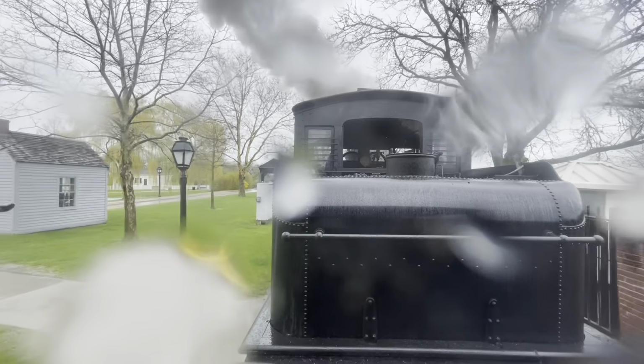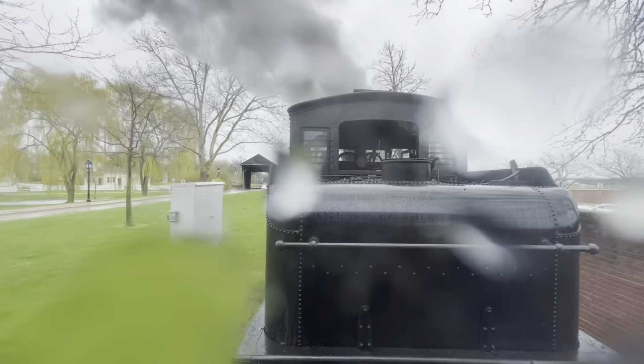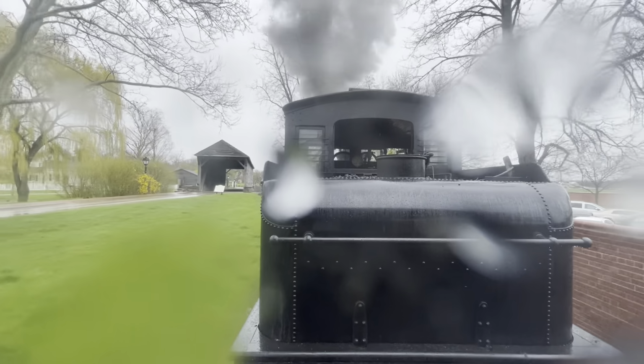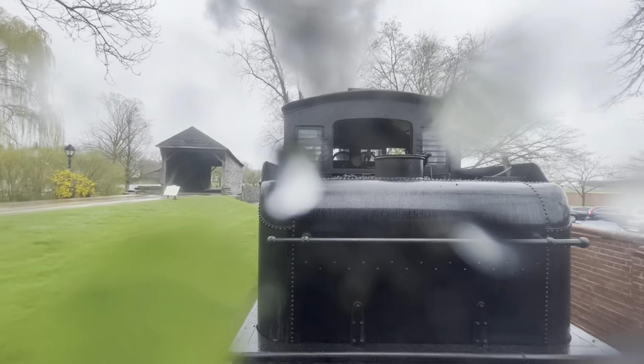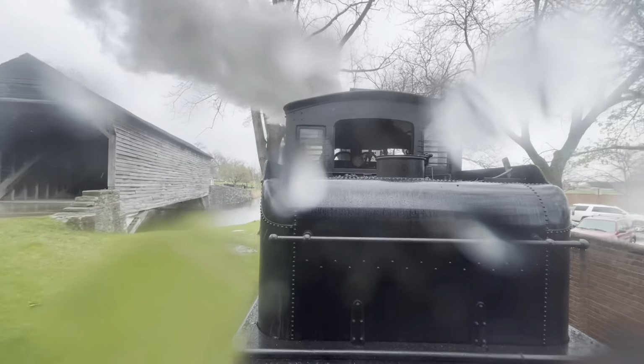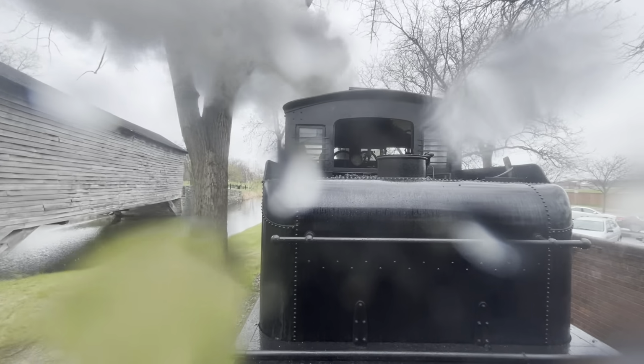The 1832 covered bridge comes to us from southwest Pennsylvania. This is Ansonia Way in the Forges and Farms District. Here you can visit historic homes such as Noah Webster's 1823 home from New Haven, Connecticut.